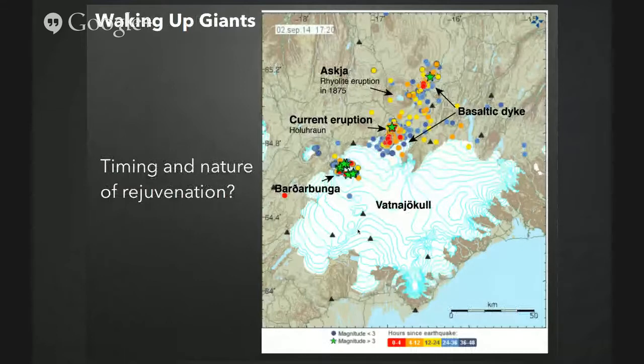So, why do we even care about this? It seems a little esoteric to think about how we interpret rocks that have solidified underground. In Iceland, right now, we have an eruption going on. Right in the middle here, our current eruption at Hvalahraun. And up here at Askja, it's a volcano that erupted rhyolite in about 1875. Rhyolite is a high silica magma. And after the eruption, there's likely material that's cooling underneath the volcano, crystallizing in the form of a crystal mush.